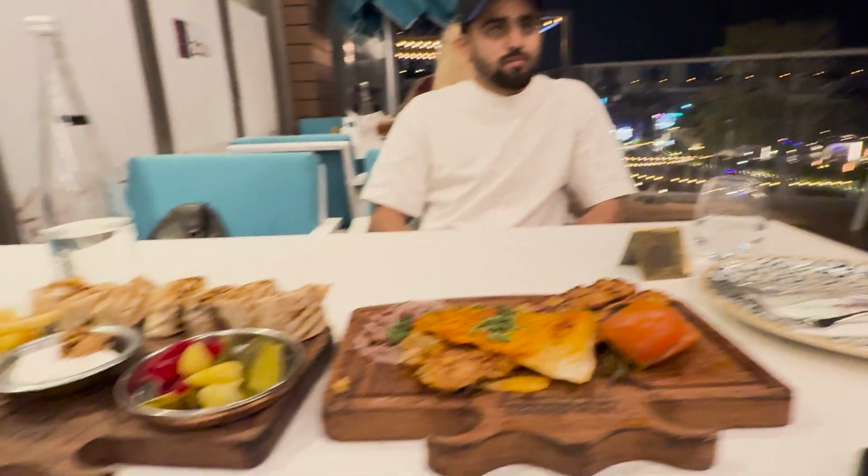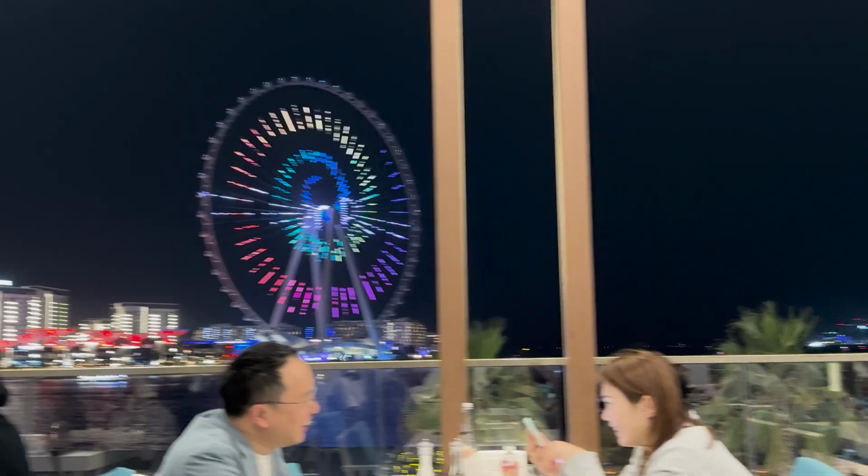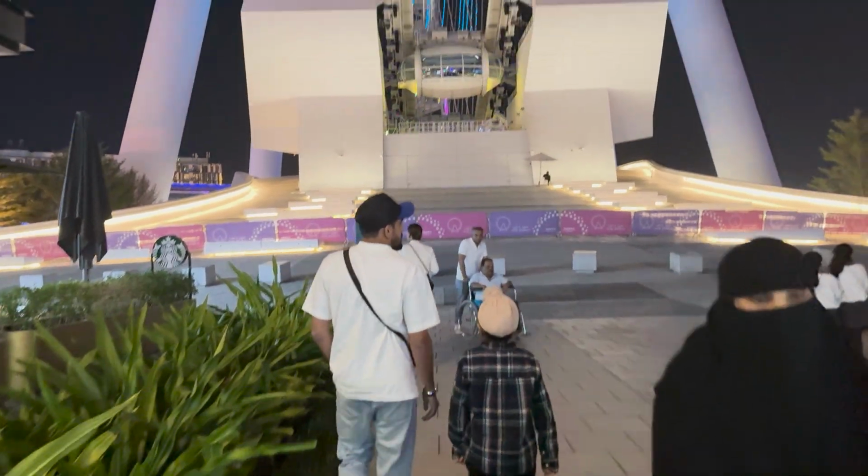But let's come back to the food. We enjoyed the food and caught some energy. I looked at the guests, and it was more of a European, white community in that area. That's why JBR is more popular. Then we had a walk on the beach. We went to the Blue Waters Eye.